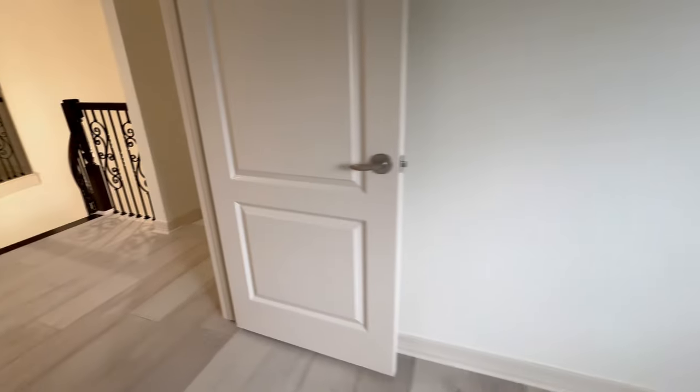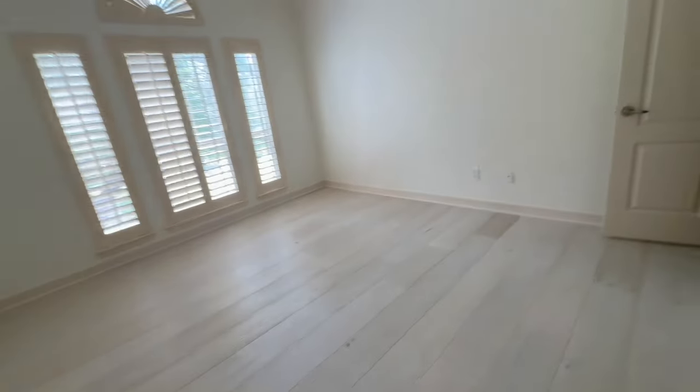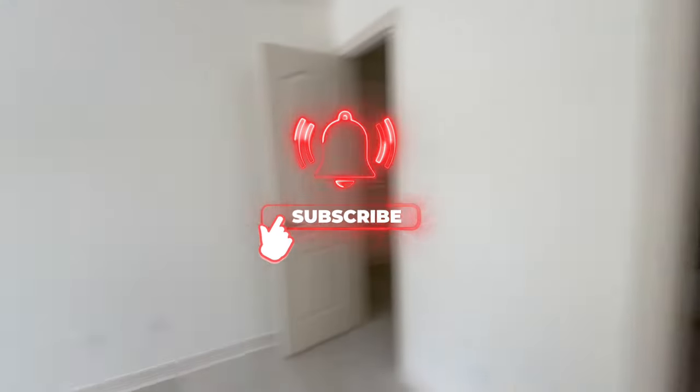Dang, they got two closets. It's my room.